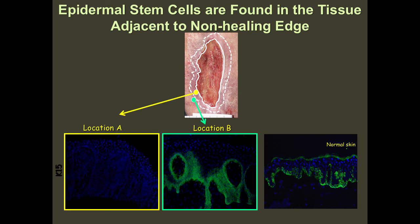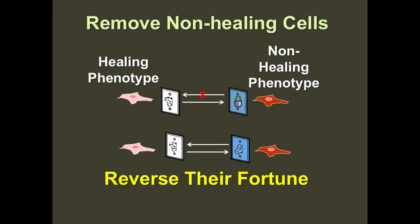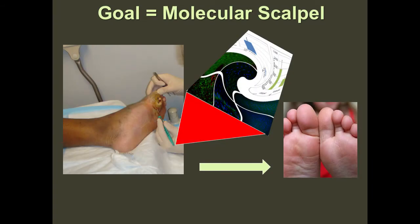So you can see location B, which is farther away from the edge, has even more epidermal stem cells than normal skin. And we looked at this. We did gene expression profiles looking at before and after debridement. And debridement actually reverses this fate of non-healing wounds: if you debride far enough out, you can take cells that would normally not migrate and allow them to migrate. So the question is, how far do you go? Well, right now we're not entirely sure.